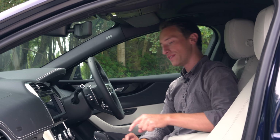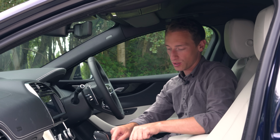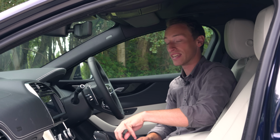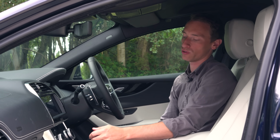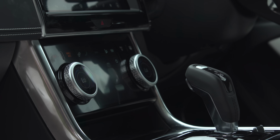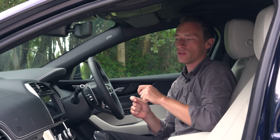Also new in the facelift is the gear selector here. So previously you had a kind of circle thing that rose up from the ground and then you'd twirl it around to select the gear that you wanted, but now you get a much more traditional and sportier and frankly more intuitive lever here. You also get a thicker steering wheel.